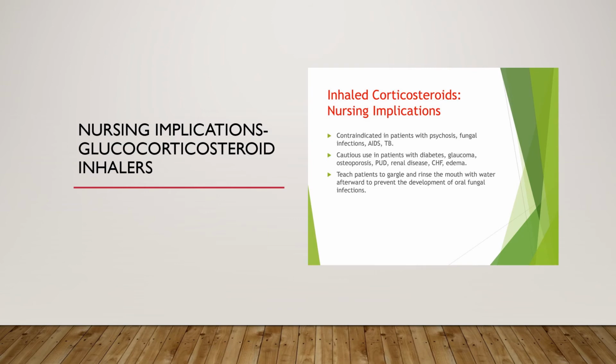There's some people, and they have to teach the patient to gargle and rinse the mouth with water afterwards so they don't get an oral fungal infection in their mouth. They have to understand the differences between the two inhalers. There's a rescue inhaler and a maintenance inhaler, and they need to take that maintenance inhaler every day as they are taught.